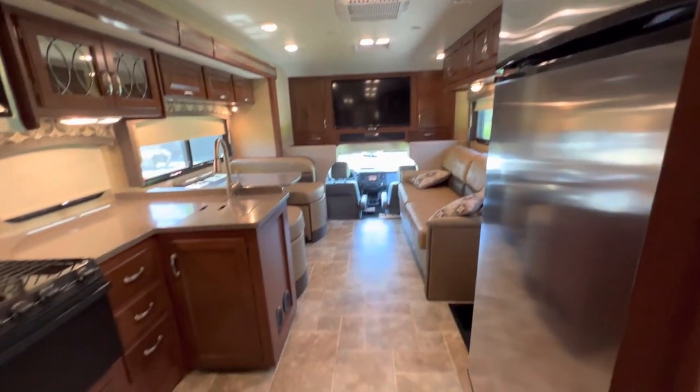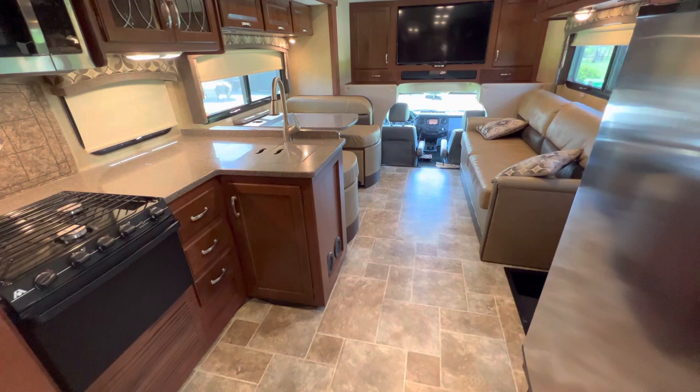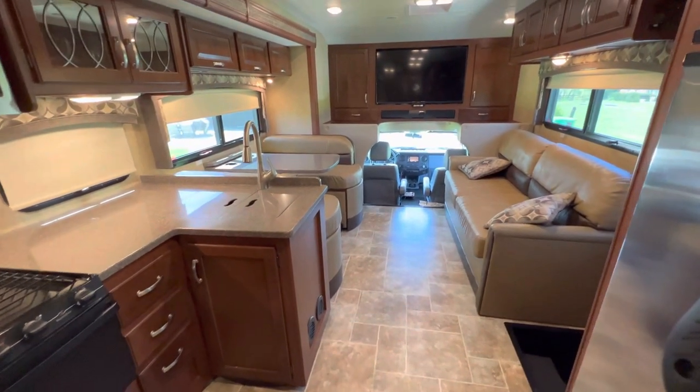The wind is really kicking up, so I'm going to go ahead and apologize before I go outside, because it is really windy up here in Floyd's Knobs area.